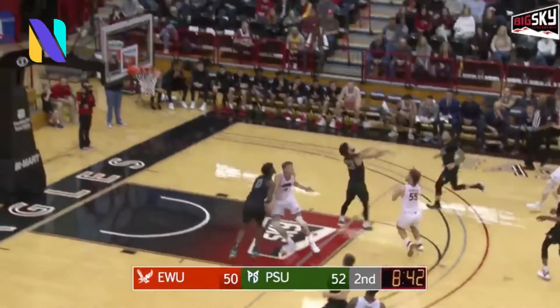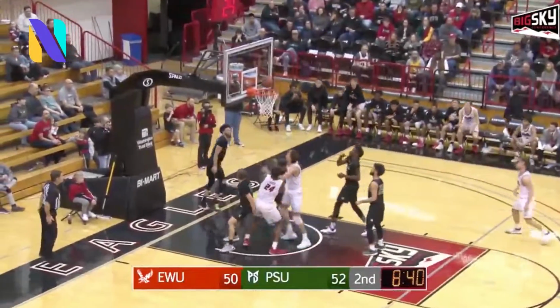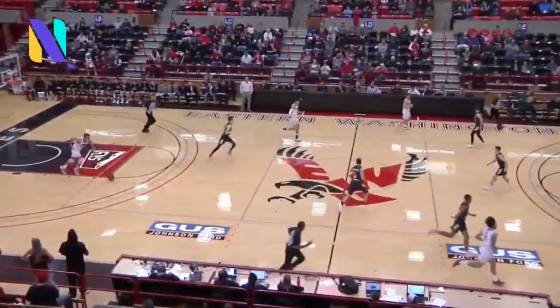Magnuson. He'll wheel down the middle of the floor, lob it to Peatling, low to the right side. Peatling catches, shoots, and scores, and ties.